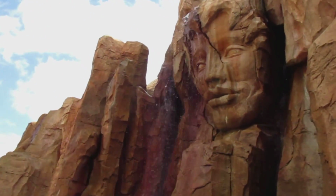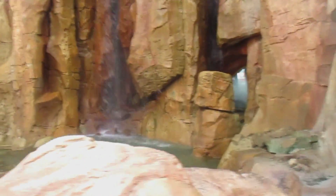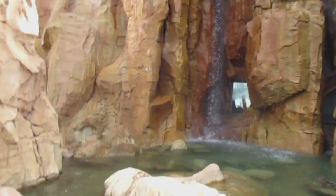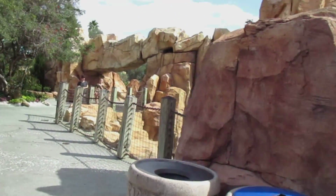But yes, you have the Hogwarts Express and the conductors out front. You can take pictures of them. And then over there you have the train station. And you can also see the Dragon Challenge. Part of it.